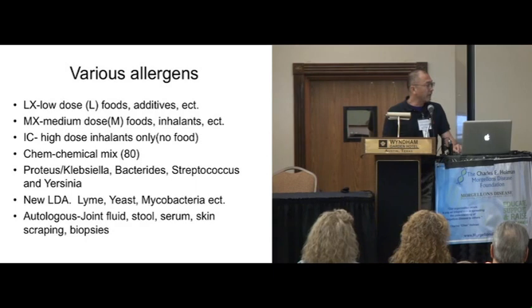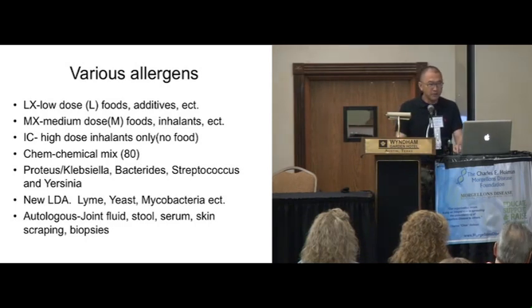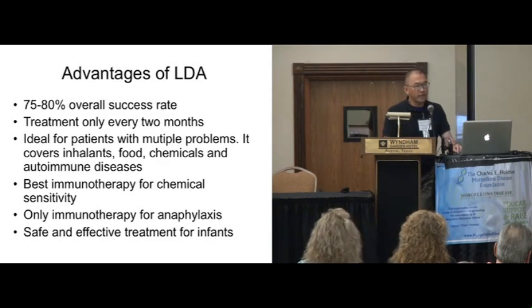And the new LDA we have that was developed by Ty Vincent has Lyme, yeast, mycobacterium. We also use sometimes the joint aspiration, stool. It's sterilized, don't worry. Skin scraping, which I am hoping to do one day on one of my Morgellons patients to get more. Biopsies. Now, the overall success rate is 70 to 75% for what we showed earlier. This is looking for food allergy, chemical sensitivities, environmental allergies.